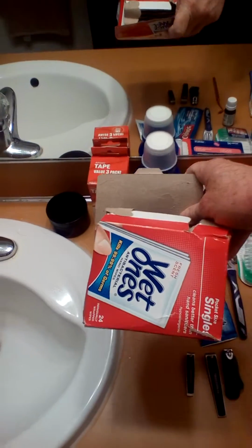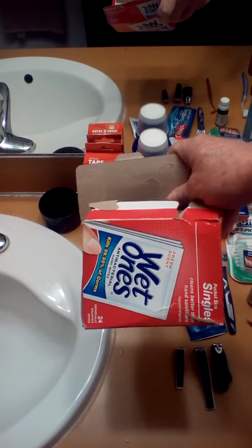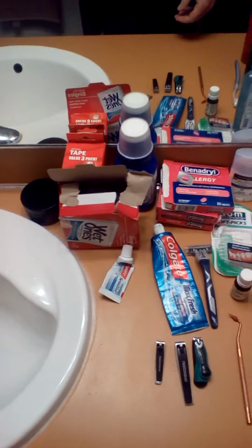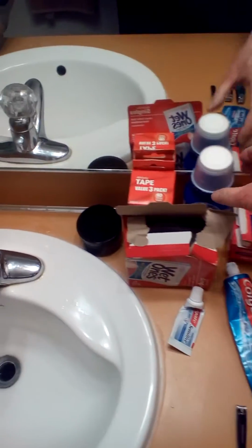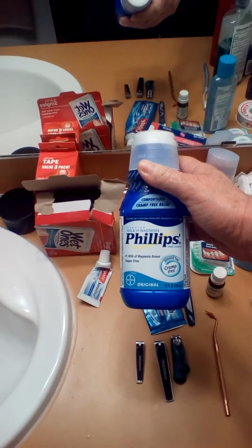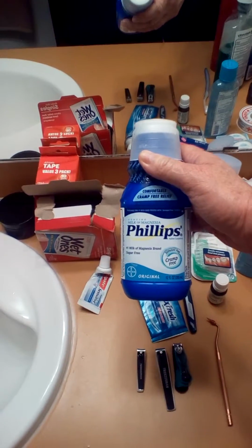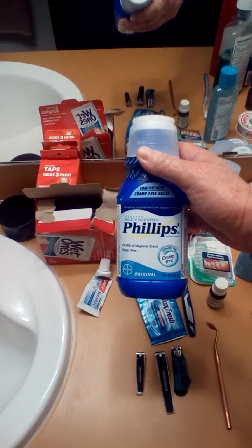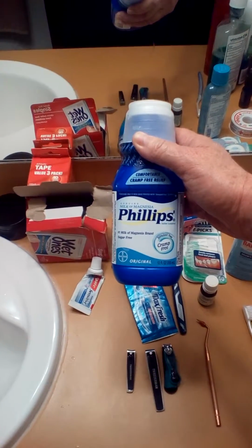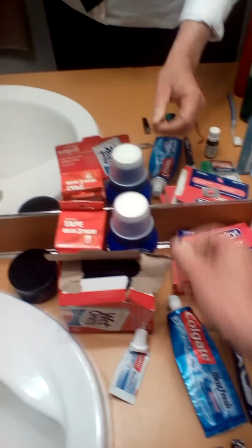And so here's some Wet Ones. Those are just some disposable wipes that can sanitize or kill 99% of germs, and clean hands if one doesn't have soap and water. And this is Phillips' Milk of Magnesia, and I use this sometimes if I'm on a medication. It's an antibiotic, and I get a little constipated, and that's what I use this for. I think I've used it once in 4 years or so.